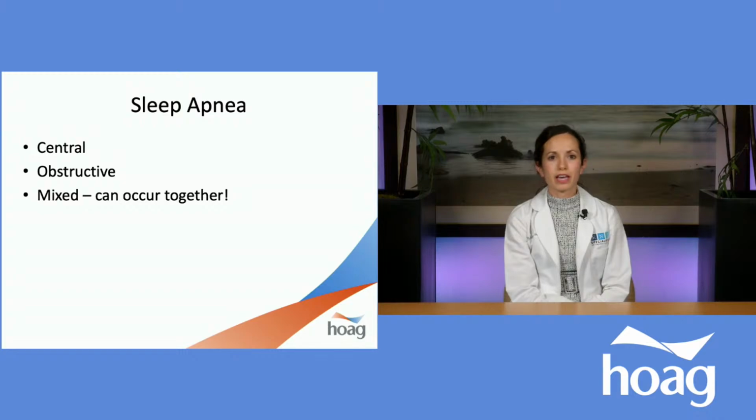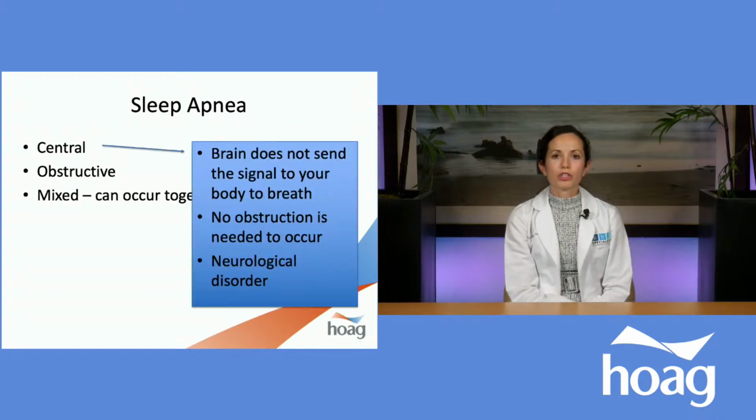All right, but snoring can also be a sign of sleep apnea, and sleep apnea comes in different forms. It can be central, obstructive, or mixed, which is when central and obstructive occur together. So central, that's when your brain doesn't send the signal to your body to breathe. There's a pause in breathing, and it's not because there's some sort of obstruction happening, but because your brain took a pause and decided not to tell you to breathe. So throughout the night, you're taking these pauses in your breathing.